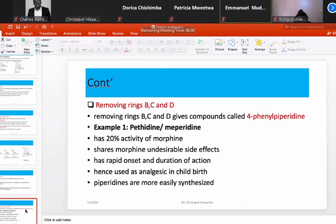All right, then the other strategy, in terms of simplification of the structure, is removal of rings B, C, and D. With the removal of B, C, and D, you get a compound called 4-phenylpiperidine. Examples of the drugs are pethidine, which is a drug that is there in our setup, and it's used mostly in childbirth. It has a very rapid onset of action and a quick duration of action.